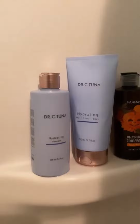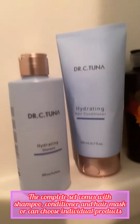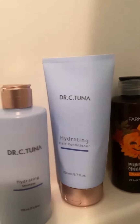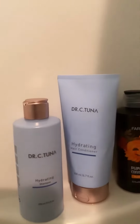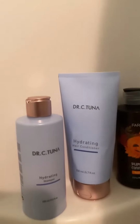I have the complete line, and it has the hydrating hair mask, which I have in my master bath, but this is in my guest bath. And so this is shampoo and conditioner, and literally I leave the hydrating conditioner in after I have cleansed my hair with the shampoo for about 3 to 5 minutes, and you know, that just gives you time to relax.